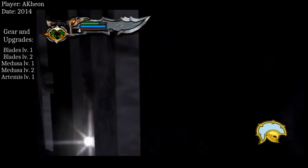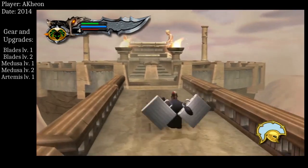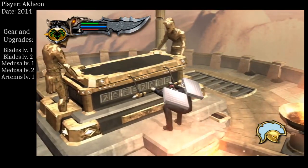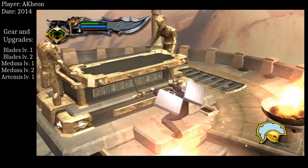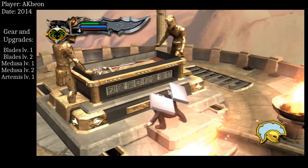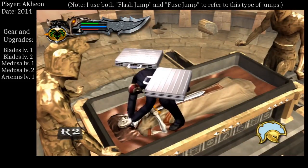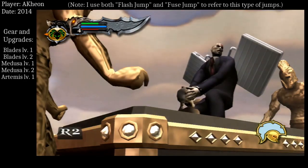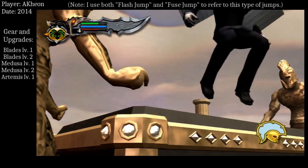You'd have the benefits of both of Kratos' weapons in air. You could use a double jump in the middle of a flash jump to change directions, or you could use any Blades of Chaos air moves like Hermes' Stomp to finish off your jump. This was truly the Swiss Army knife of jumps, useful for both long and high jumps of any size.